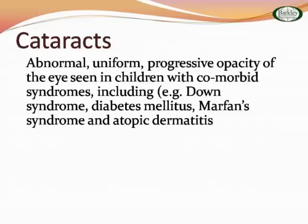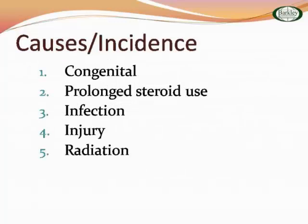Now cataracts. We often think of cataracts with the elderly. Well, cataracts can also be congenital. And I don't know if you were familiar enough to think about it, but comorbidly, cataracts are found with kids that have Down syndrome, diabetes, Marfan's. Remember we said eye involvement and atopic dermatitis. So you may see those being associated, and we know it may be congenital, or this is one of the reasons why we're very cautious about what? Prolonged steroid use. We don't want to prompt this.